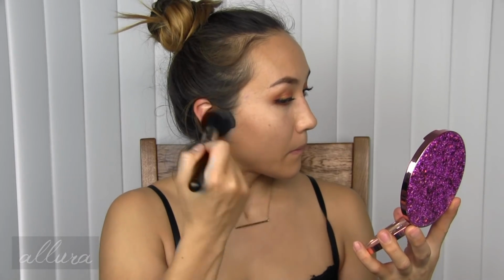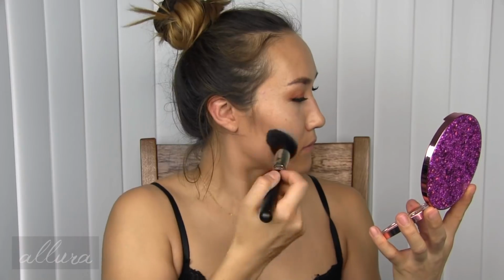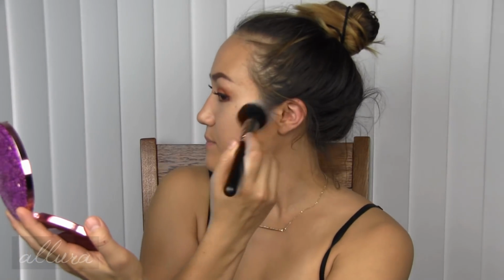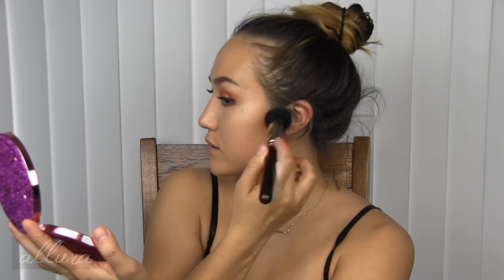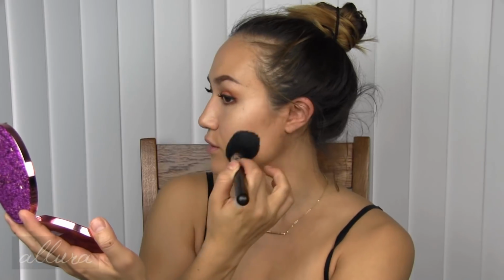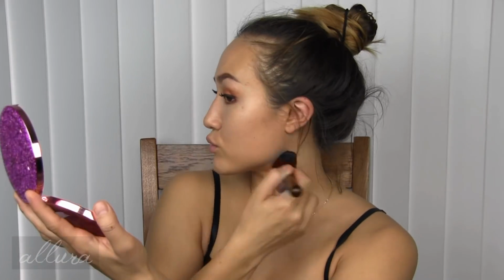And I'm using my MAC, what is this? I can't even read the number anymore. I think it's the 138 brush. I like the contouring shades in this palette because they are an ashy color and they're matte, which makes them good for actual sculpting and contouring as opposed to bronzing.